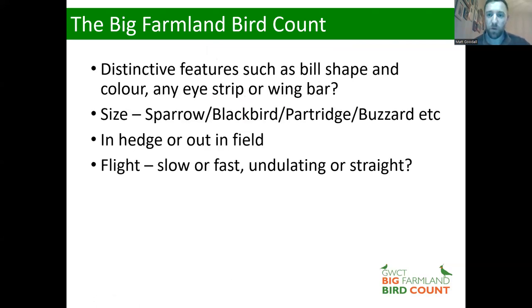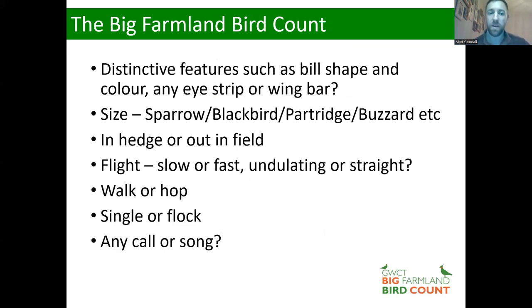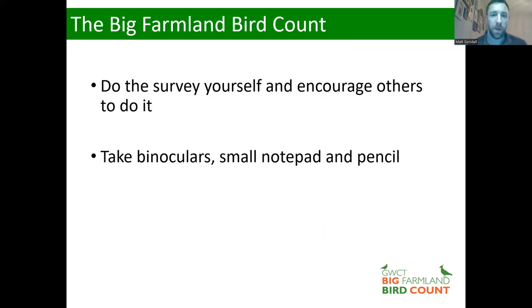I'm sure that Brianne will go through all of this, but if you're not sure with your bird ID, just make some notes. Make some notes on the size of it, and on some of the key features. You know, what colour was it? Is a simple one. Did it have an eye stripe? Was it a speckled chest? Was it in the hedge or out in a field? Was it in a flock or on its own? All of these things can help us when we go back in later and have a look at IDing it from maybe a bird book or something like that.